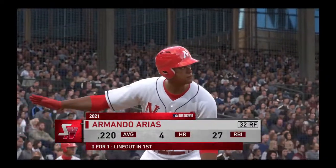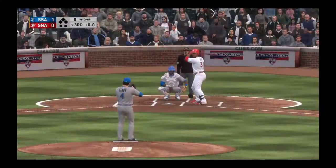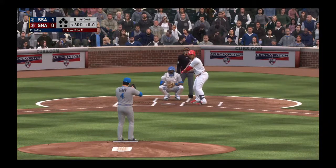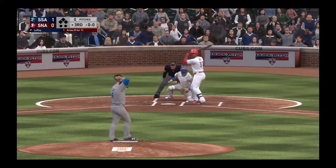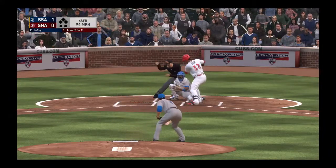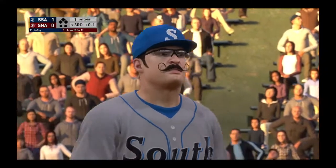Digging in now, Armando Arias. He'll get us going in the home half of inning number 3. Arias. First pitch of the at-bat on its way. And he'll power in a fastball that time at 94 for strike one.